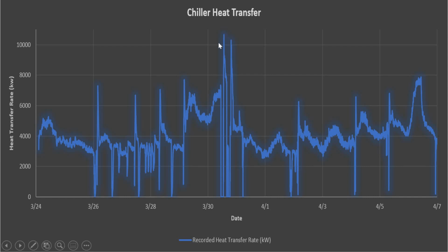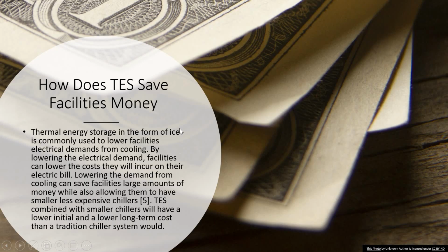Whenever they charge you for on-peak or off-peak maximum demand, you only get billed for this one time that you got up here. That's something to keep in mind, and that's how this is going to save us money. Thermal energy storage in the form of ice is commonly used to lower facilities' electrical demands from cooling. By lowering the electrical demands, facilities can lower the cost they incur on their electrical bill. Lowering the demand from cooling can save facilities large amounts of money while also allowing them to have less expensive chillers, which we're going to show you.